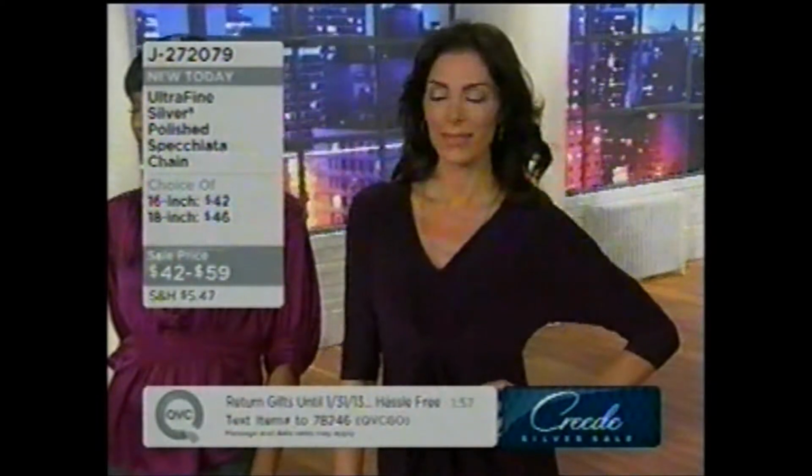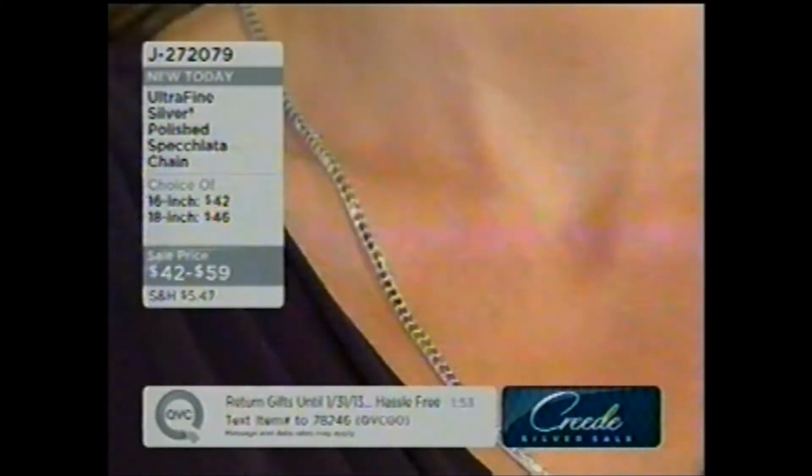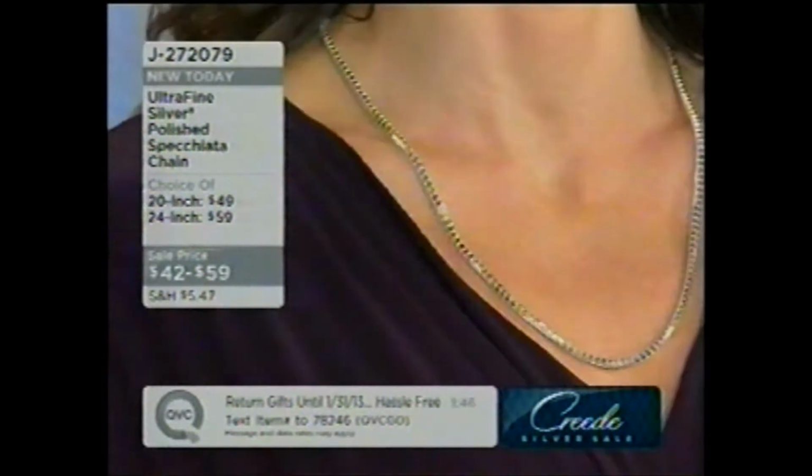Can I borrow those earrings, the 1.5-inch hoops and the inch hoops? These right here? No, our diamond cut ones that match back to today's special value. I just want to see these because I think these would be really pretty with the Specchiata. You have to say it like the Italian, specchiata.